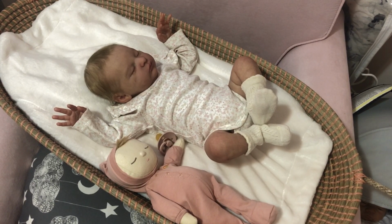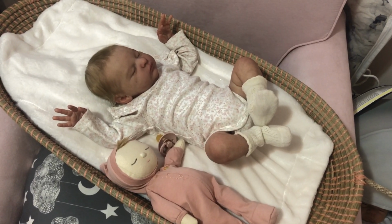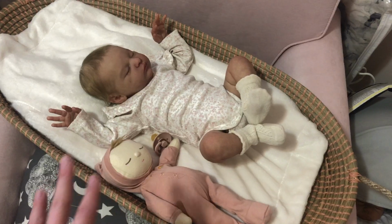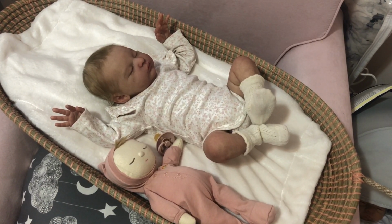I will preface this by saying we're about to get a snowstorm. It is very cloudy and gray, and I am in the nursery, so the lighting will not be accurate. So please bear that in mind as I show you this baby, because this baby has very strong painting features. So as you see, she's more fair skinned, so the lack of good lighting does not play badly off of her skin tones, but it's just to play on how the baby's painted.